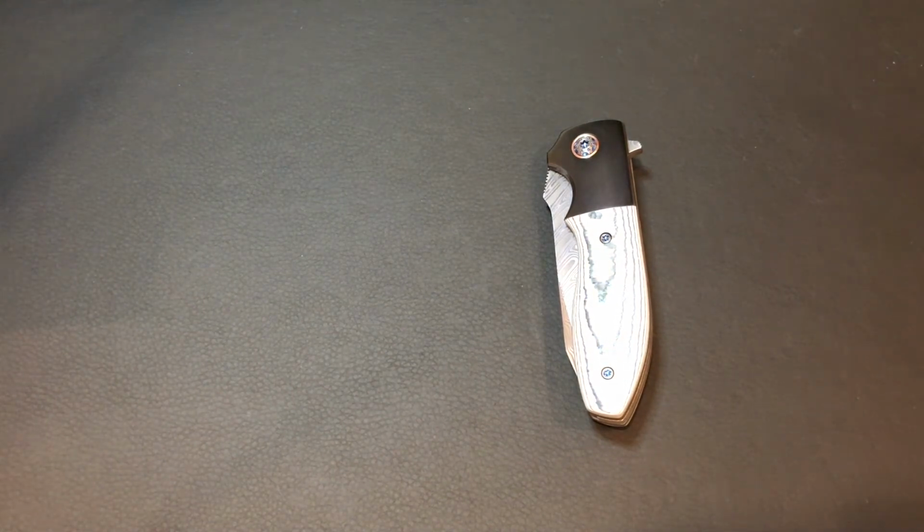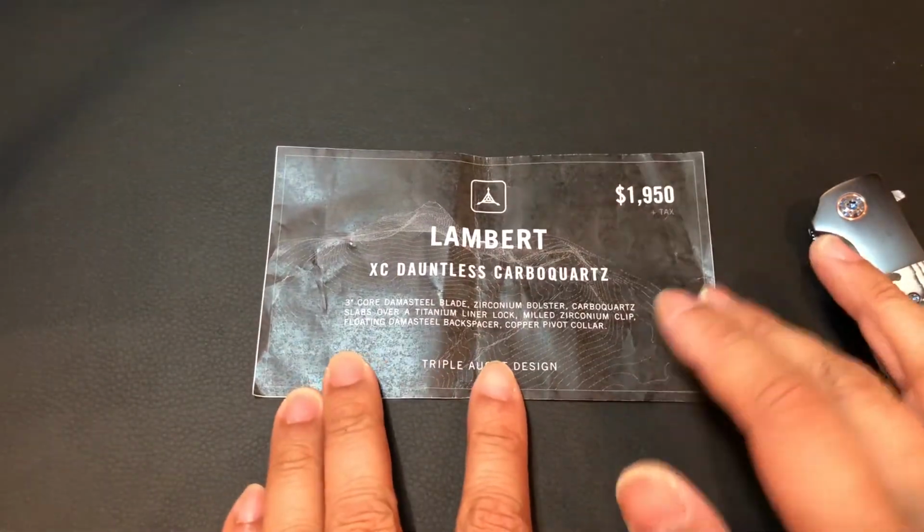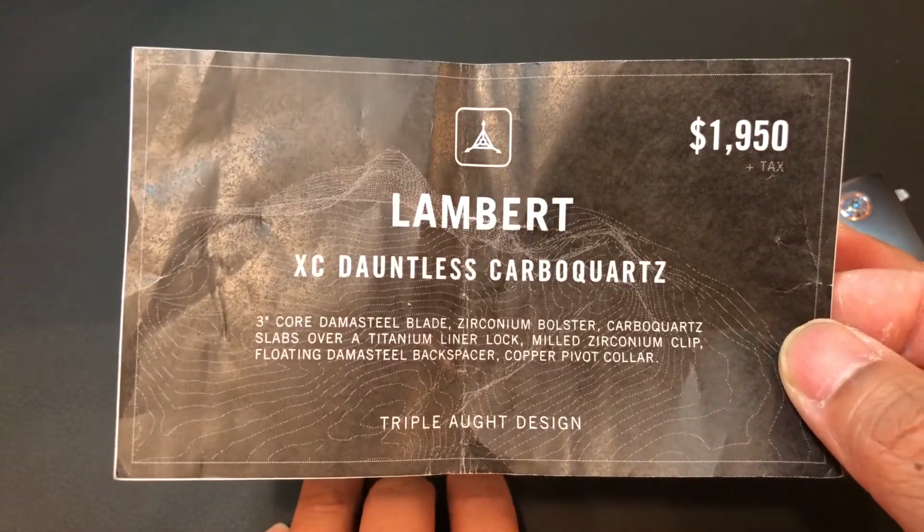Okay, so let's take a look at this knife. And this knife cost $1,950 plus tax. Again, it was the only one that they had at the show. This piece of paper, I don't know why I grabbed it, but they gave it to me and I grabbed it. And you can take a look here.